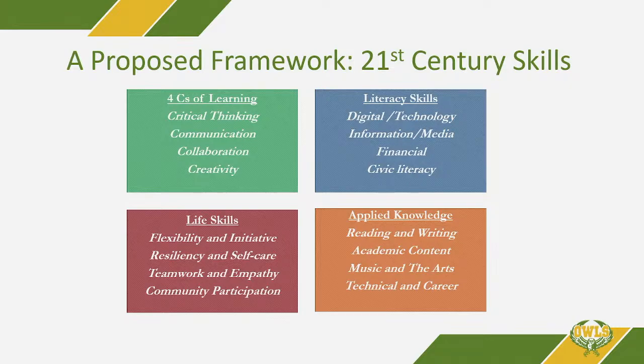So we ask the question, why does this even matter? And it matters a lot. It matters because we want the students, we want our own children, to be ready for any career that they choose, that they want to pursue. We want them to be ready for life and be ready participants. And it's our job to get them there.